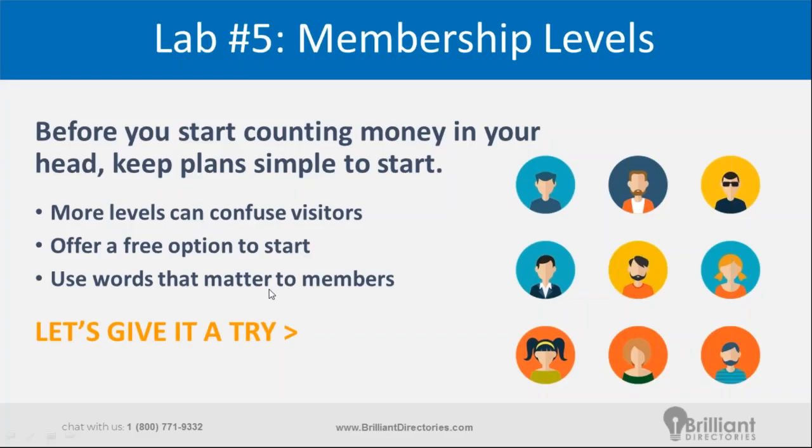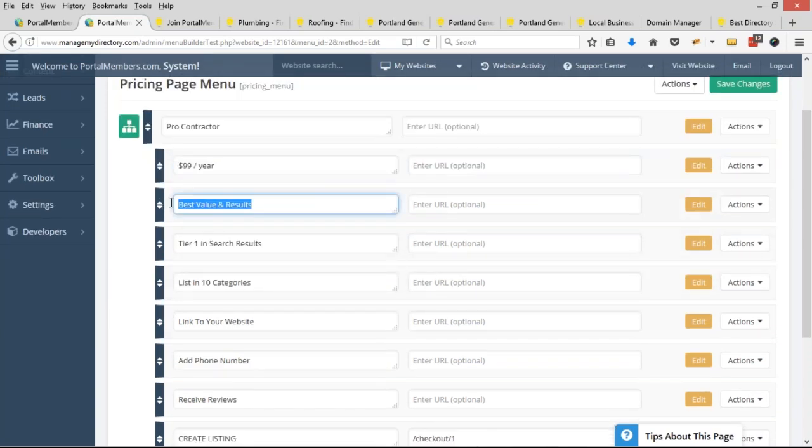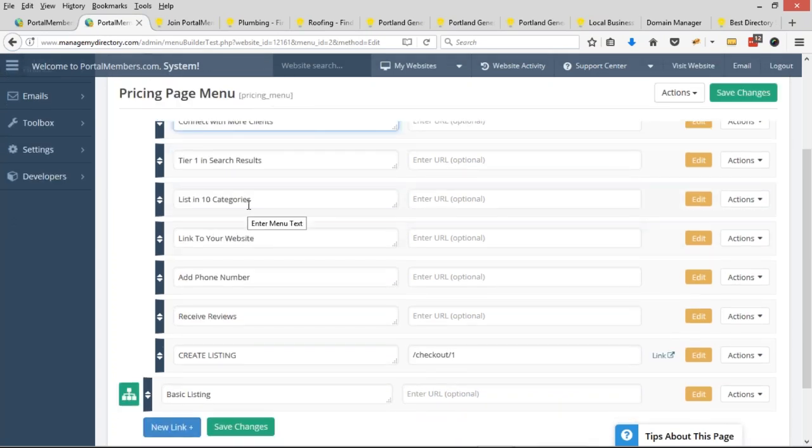Use words that matter to members. So there's some promotional words here, you know, best value and results. So we can change that to connect with more clients. I'll fix this. Tier 1 in search results, list in 10 categories. So again, we only have 3 sub-level categories. In the other area, the administrative area, you can define how many categories a membership level can list in. And Pat, the more categories a member lists in, the more visibility they'll have on your site because they'll be found in more categories.